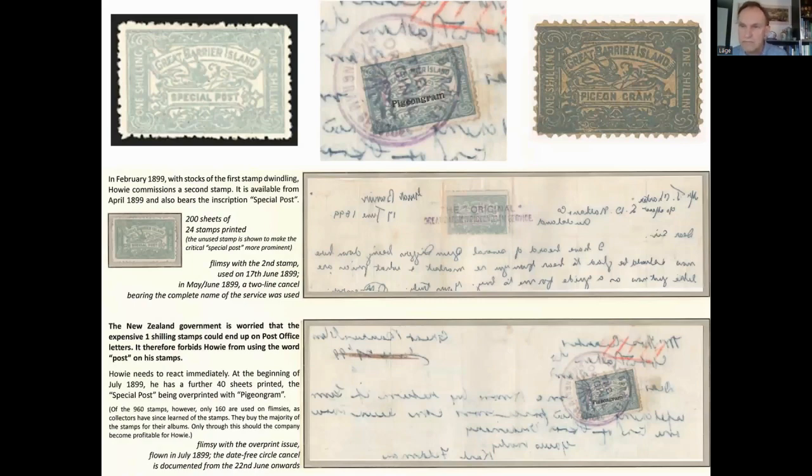When he ran out of stamps, after 8 months he needed a second one. He had sold everything. And he printed a second again with special post on it. When they were in use, in May, June 1899, the New Zealand Post Office opposed. They said, well, you write post on it. 1 shilling is a lot of money. And we don't want to see these stamps by error on our parcels, or insured letters or something of the very expensive stuff we have. So you must not write post on it.